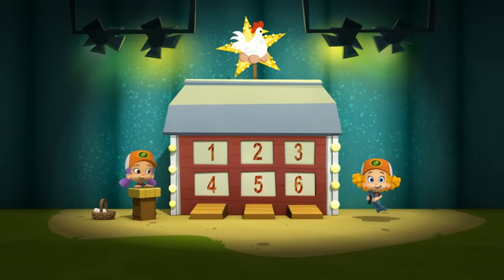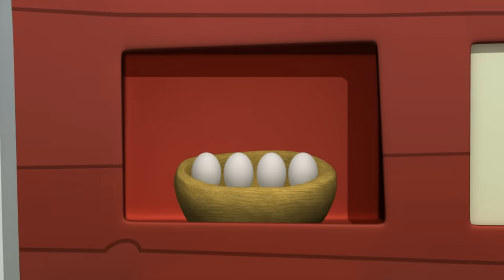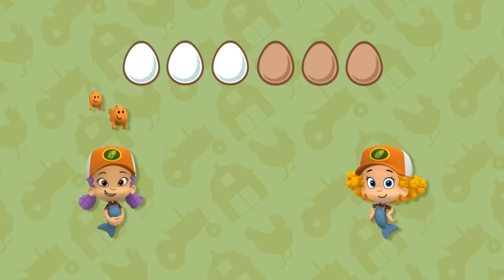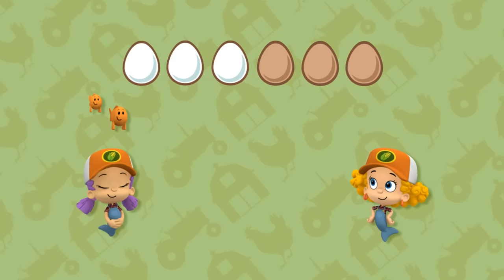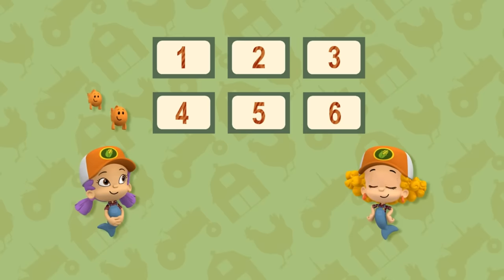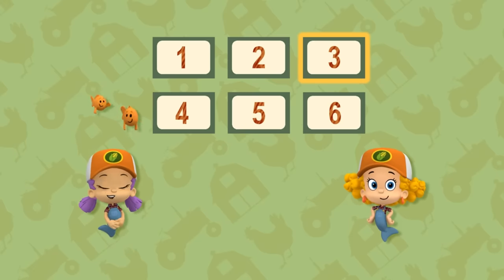There are eggs behind each of these doors. Check out the numbers. Door number 4 has 4 eggs. Yeah! And to win the game, you need to pick the door with the number of eggs you need. I need your help. I need 6 eggs, and I already have 3. How many more eggs do I need? Three! Right, 3 more. So which door should I choose? That one! Right, door number 3.